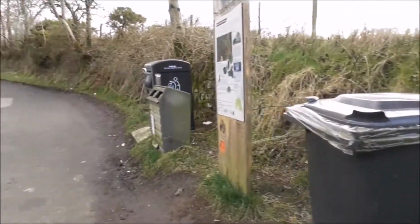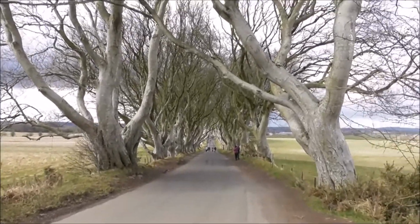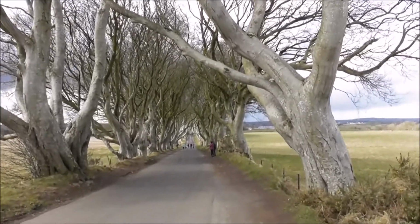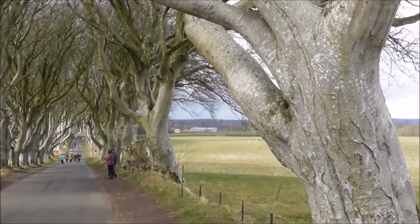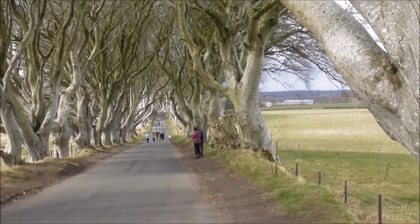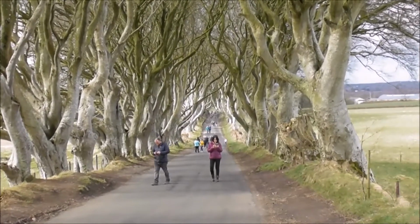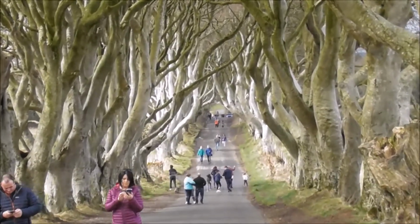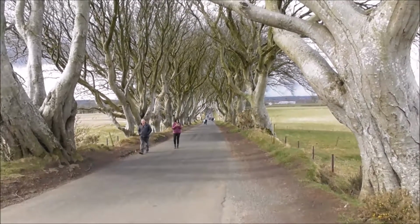And you can download stuff there. So, looking good. And we're at the top end of the King's Road, or the Dark Hedges. And you can see away in the distance there the roof of the hotel, that you can get a bite to eat and a cup of tea, which is always important. And as I always say, come and see it for yourselves.